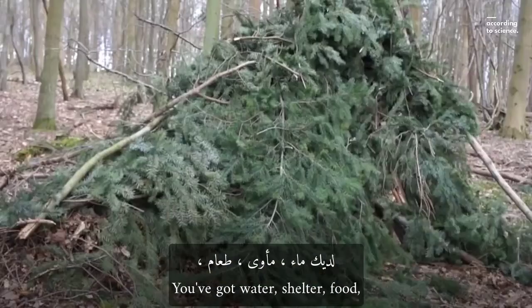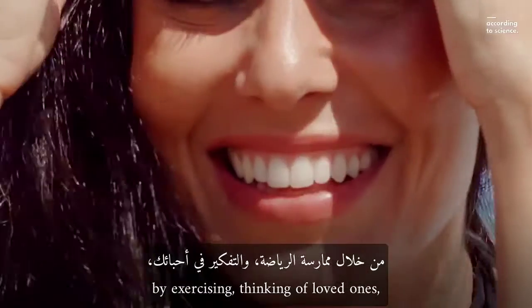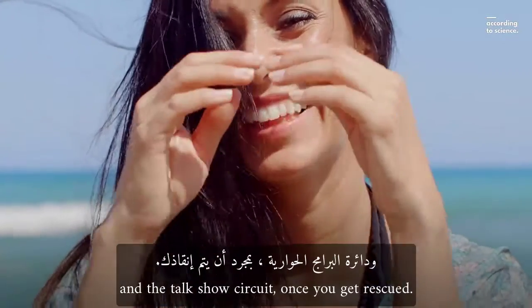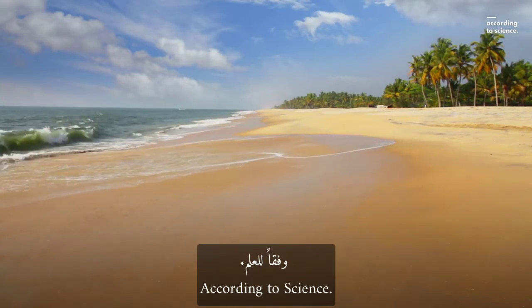You've got water, shelter, food, and the hope of rescue. Now, make sure you stay positive by exercising, thinking of loved ones, and planning for a book deal and the talk show circuit once you get rescued. You got this. And that's how to survive being stranded on a deserted island, according to science.